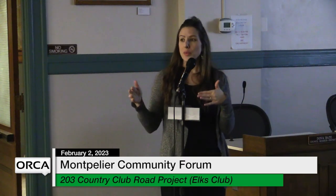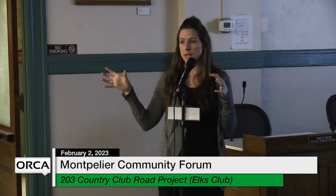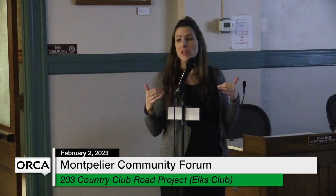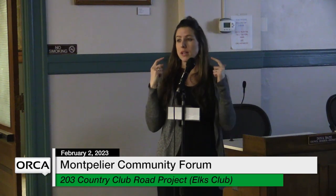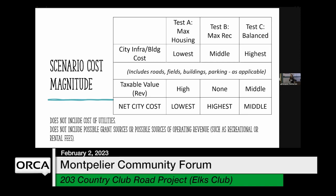The third scenario would have the roads and the infrastructure plus the buildings, so it would be considered the highest infrastructure cost for the city. Then we think about what revenue we can control or predict as the city, so limiting that just to taxable revenue. What kind of taxable revenue would we see coming back on the site?